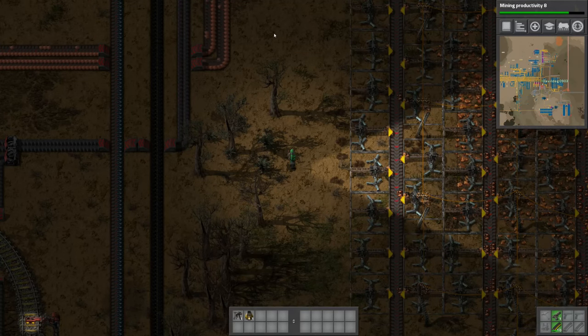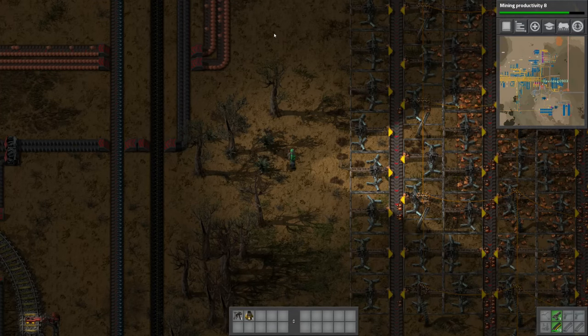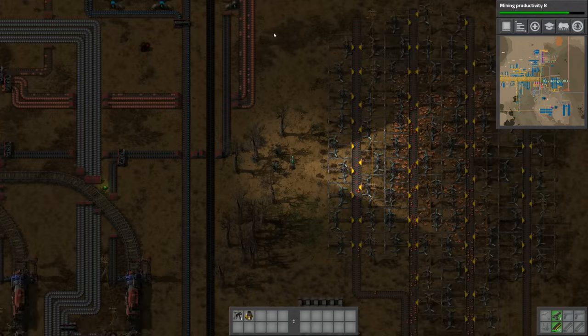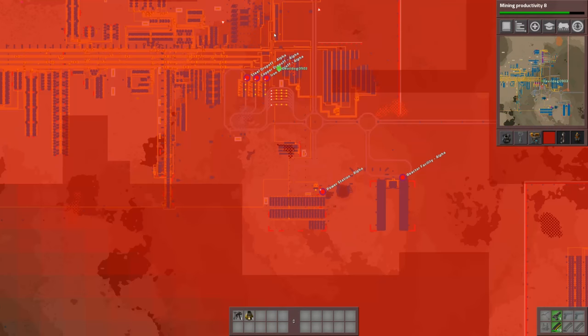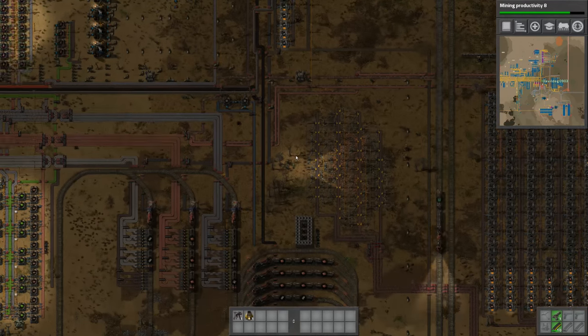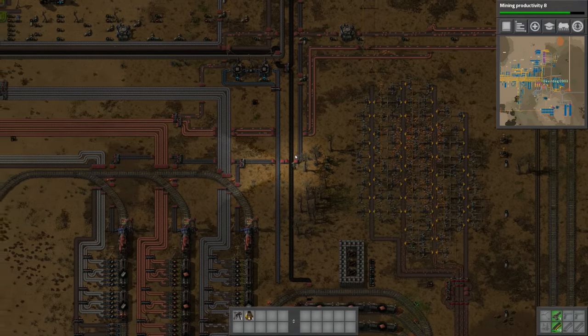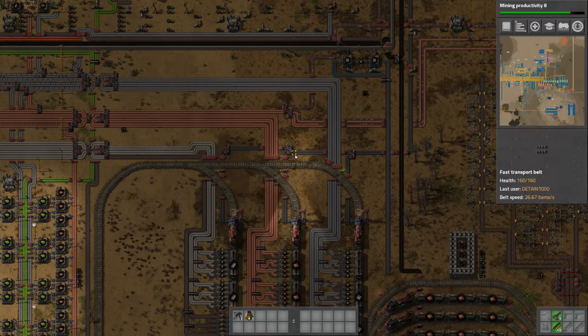Have you ever wondered what a real factory looks like? Well, we have one right here. I'll zoom out a bit so you can see it. This is what a real factory should look like. And we're gonna go through a small brief tour of it, just for the fun of it.